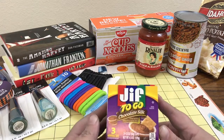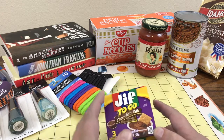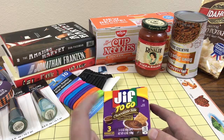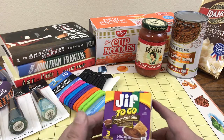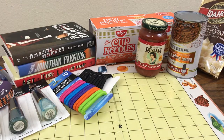I've also gotten these before. They're little individual cups of chocolate silk, which is pretty similar to Nutella, only it's made with peanuts. So it's made out of cocoa and ground peanuts or peanut butter. So that's a pretty good flavor, and so I've gotten those before.